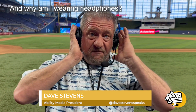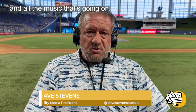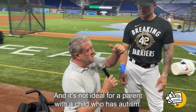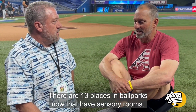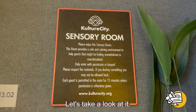And why am I wearing headphones? Well, it's really loud here down on the field with all the noise and all the music that's going on, and that's not ideal for a parent with a child who has autism. However, Major League Baseball is working to help that. There are 13 places in ballparks now that have sensory rooms. The Marlins just opened theirs this week. Let's take a look at it.